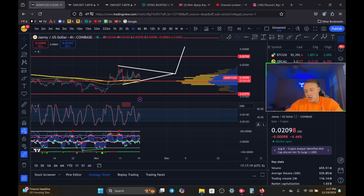You have to think, if you go from 2 to 3 cents, that is a 33% move to the upside. That's not a bad trade setup if you think about it. So we'll see what happens, but that's kind of the trade I have. The 4-hour time frame overall looks good to me on JASMY. You just have to get some love, and maybe that means Bitcoin would go sideways for a little bit, but we'll see what happens.